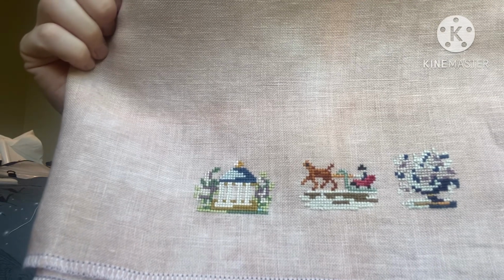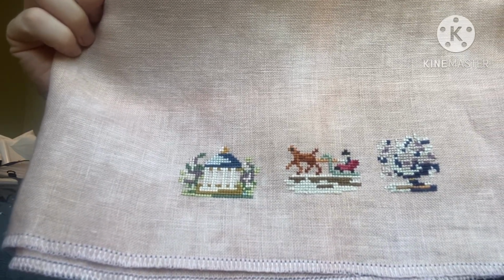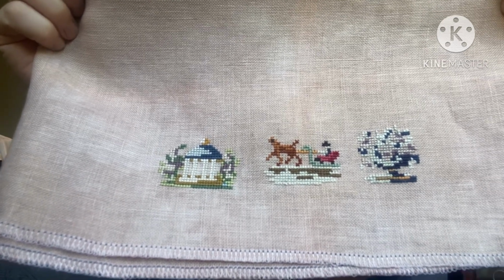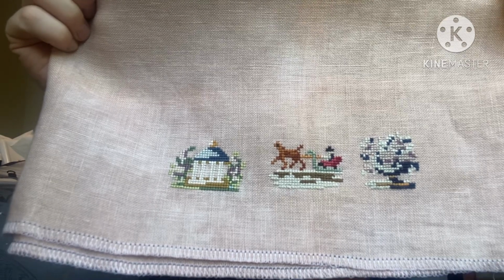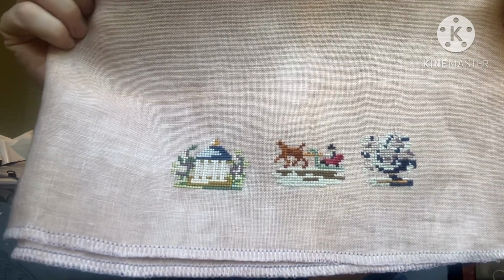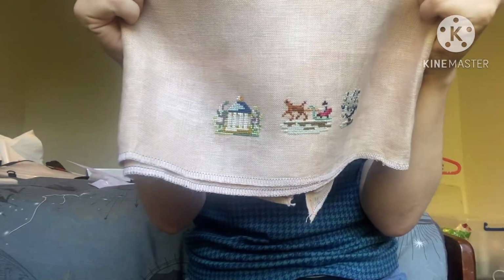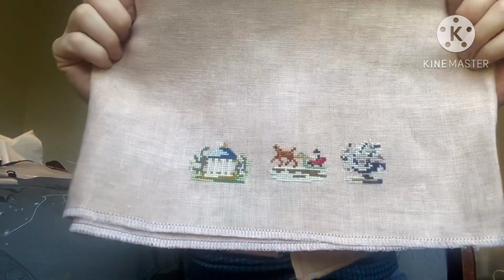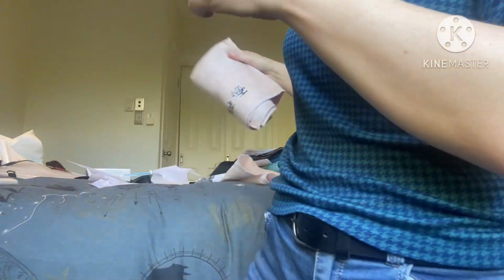I'll make sure I put the full picture up for you to see what it will look like in the end, but I've essentially done the 3 middle bottom motifs. They are so fun on the completion of each little motif. I'm looking forward to getting to the milking cow with horns. This is on number 12 Stitch Co. Salted Caramel linen. Her linen's beautiful.